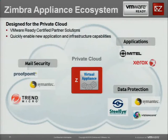When we think about that ecosystem, we're excited. We're working with a lot of new partners here at VMware. A couple that I'll mention. For the Zimbra appliance specifically, when we think about data protection, we work with VMware Data Recovery. We also work with partners that are VMware Ready Data Protection certified. A few examples up there: SteelEye, Symantec, Vision Core.